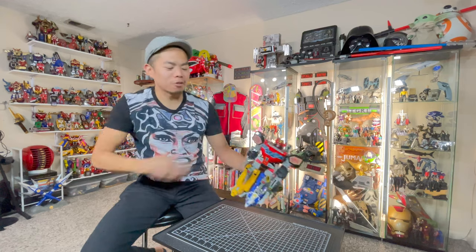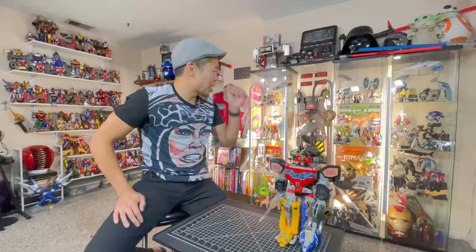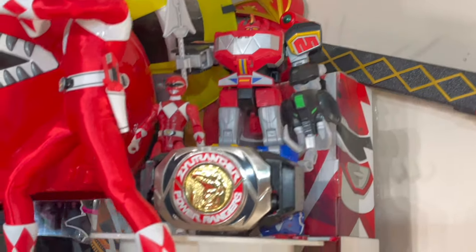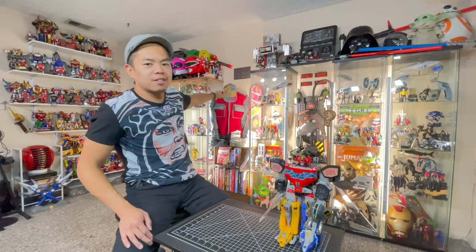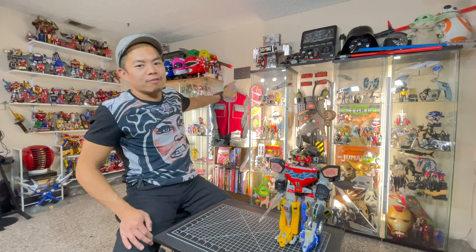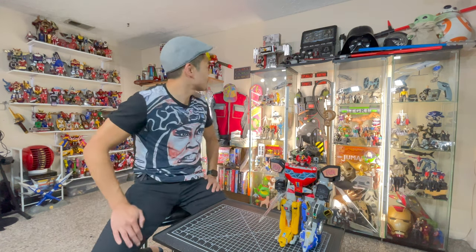I like these other Megazords that come out, they're super cool, but I feel like I'm gonna break them. Oh, but the Hasbro one, kinda cool. That stays on my fidget shelf. Can't even say it, fidget shelf. I gotta name it something else now.